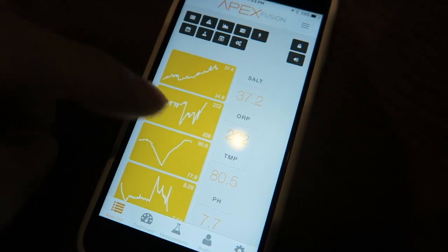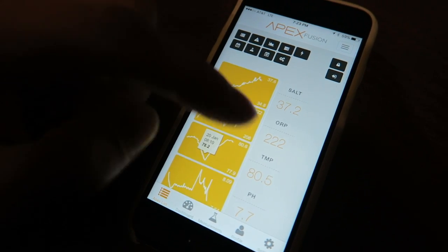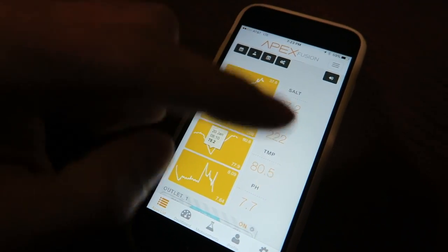And another cool thing about that aquarium controller is I can actually launch it on my phone and I can track all the stats. I think that's pretty cool. So you can see what's going on with your aquarium from wherever you are.